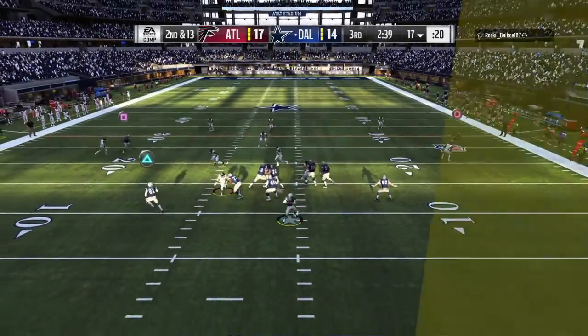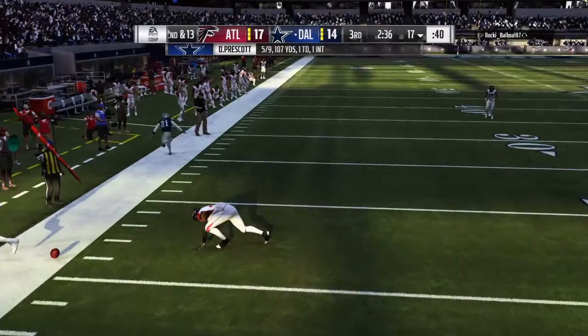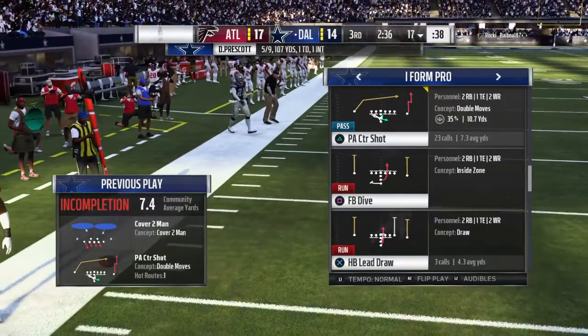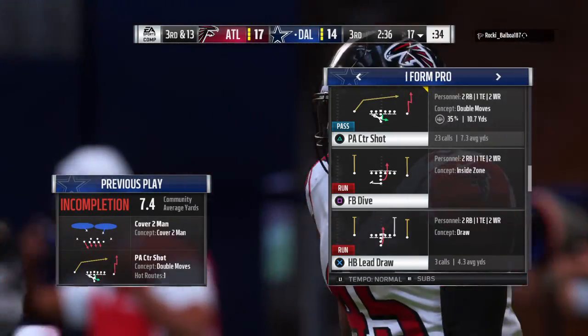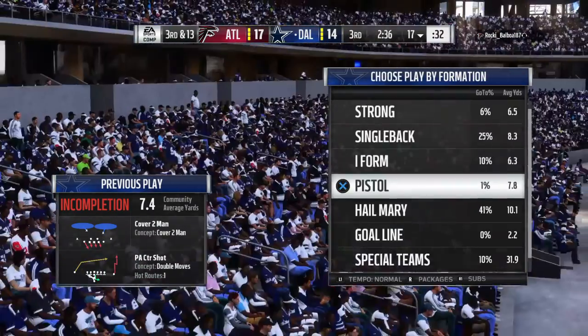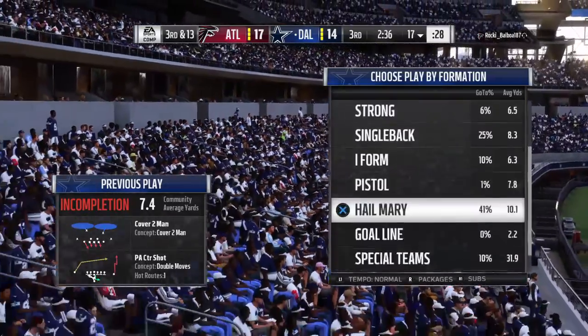A second down throw for Prescott. Incomplete. Good coverage that time by the linebacker, Deion Jones. Didn't have a receiver open downfield, and as it turned out, couldn't even find his outlet man because of the coverage. It was way too tight, unable to find anyone open.